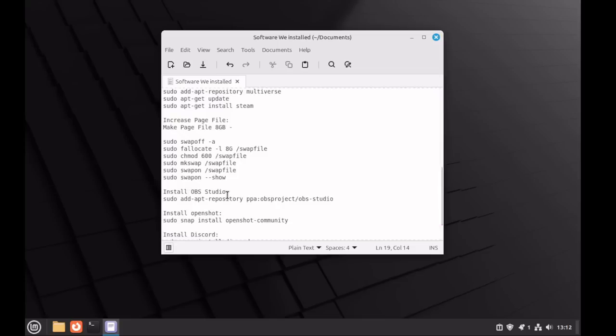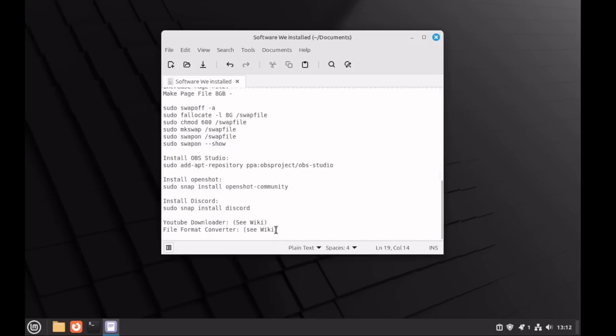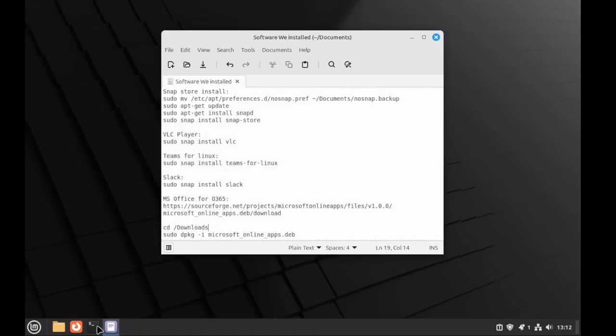We'll install OBS Studios, which is what I'm using currently to record this. Then we'll install OpenShot, which is what I use to actually make the videos, so to splice them together to create the videos. Again, these two things are open source, freeware on Linux. We'll install Discord, and then if you guys want to see the wiki, the information on these two things will be in the wiki.